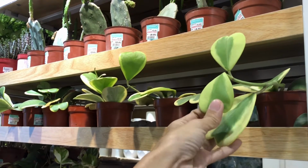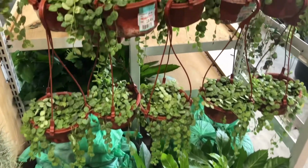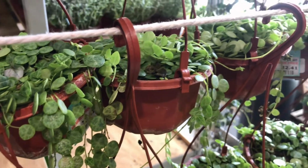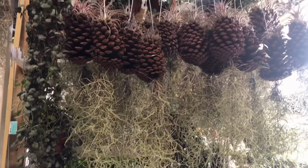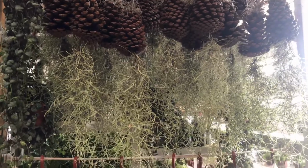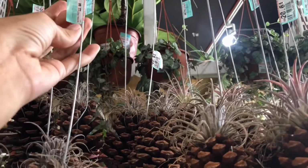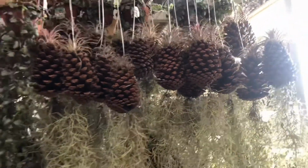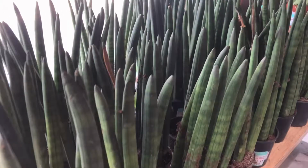They have this Hoya kerrii variegated. String of turtles, so cute. And up here they have this hayfly. Cute, kan? How much is this hayfly? Now guys, 20 ringgit for the members, kan? Yeah, members price 20 ringgit. Pine cone, funky looking sensibilia.